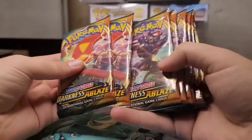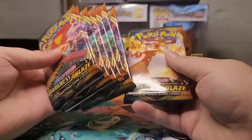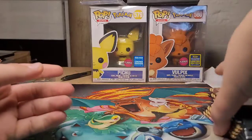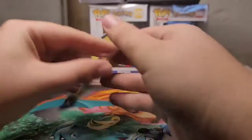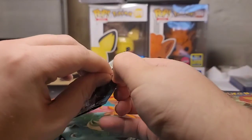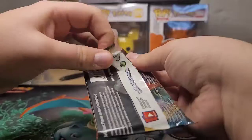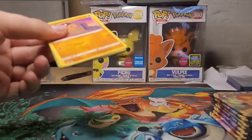Today, we're going to open up 8 packs of Darkness Ablaze. These are fresh from a booster pack box. I just picked 8 random ones. So, we're shooting for the Charizard VMAX. It's currently around $85, near mint condition. And I got the booster box for $100, so if I pull that card, it pretty much pays back for the booster box. Alright, let's get right into it.